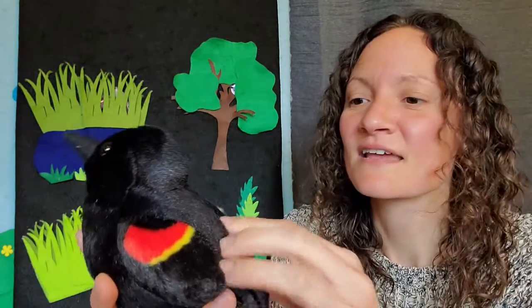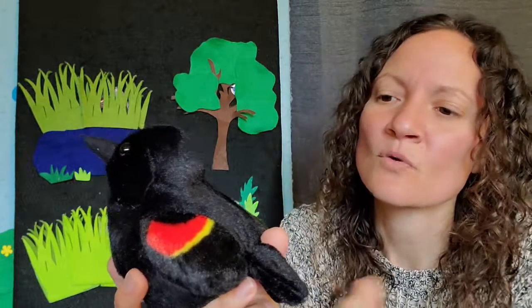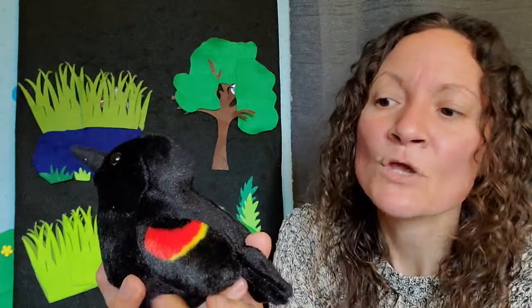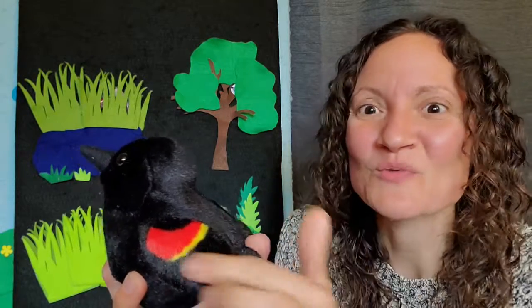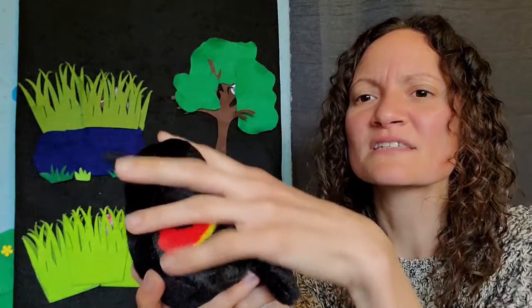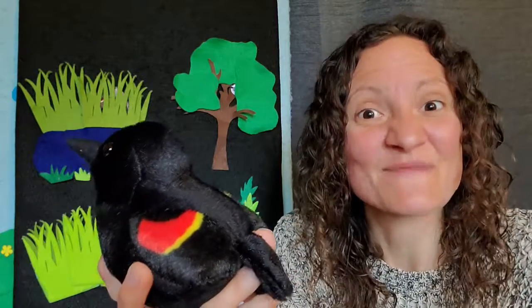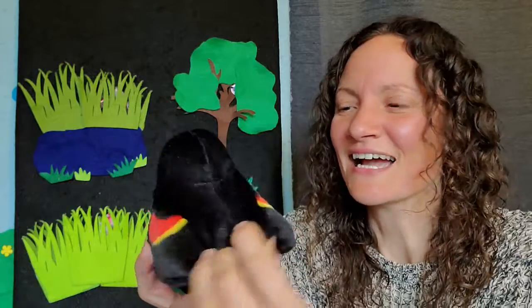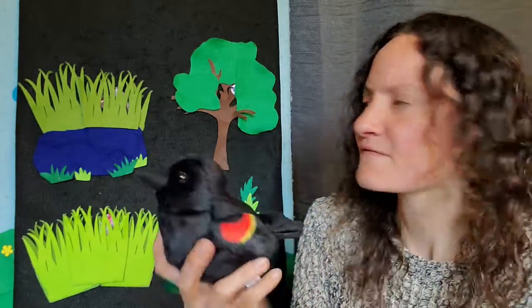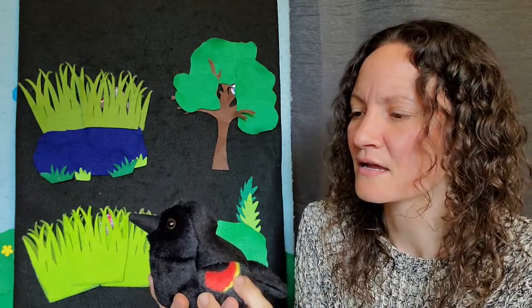This is a bird that has some neat colors. What do you notice? What color is the wing? Well, we have some yellow, but mostly we have red. A red wing. And what is a lot of the color all over the body? Black. So an easy common name for this is a red-winged blackbird. And I've found them in all these different places, so I wonder where we'll find them today.